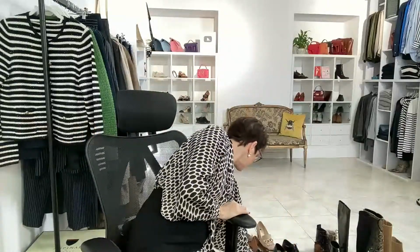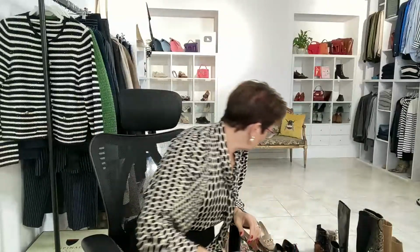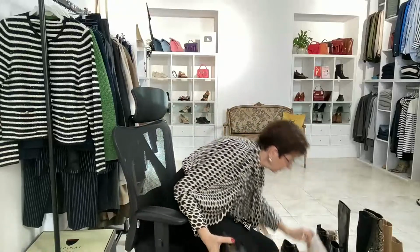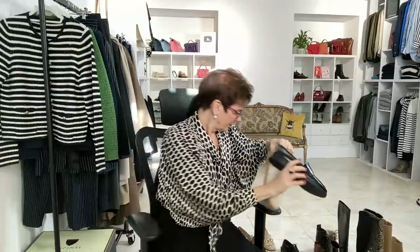So go for daintier shoes, pointier shoes, something a little bit narrow at the front, as long as they're comfortable, that kind of thing. These will be narrow as well, and these even narrower looking. These are a pair of sneakers, but they're called nice sneakers, and you can wear them with normal trousers. Although these are too wide.